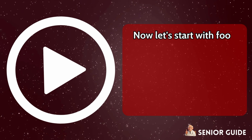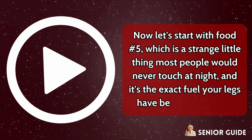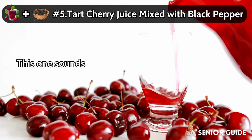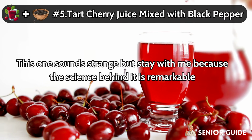Now let's start with food number 5, which is a strange little thing most people would never touch at night, and it's the exact fuel your legs have been starving for. Number 5. Tart cherry juice mixed with black pepper. This one sounds strange, but stay with me because the science behind it is remarkable.